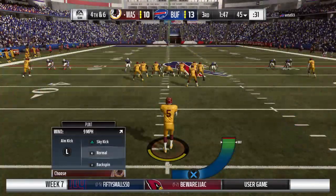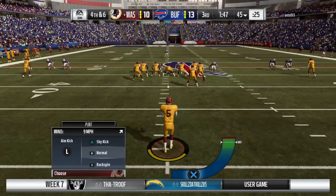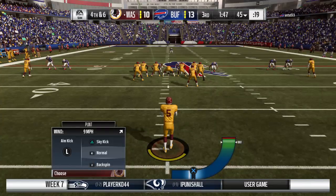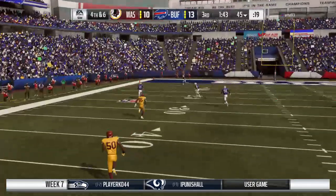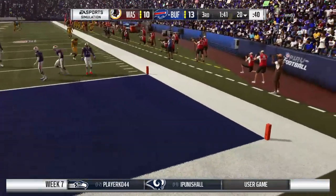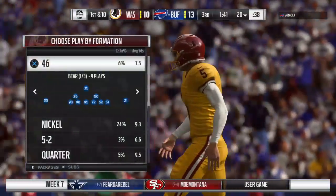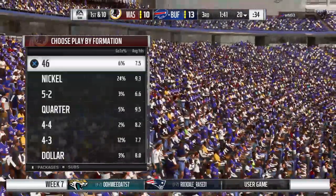Here's Tressway now. And surprisingly, this is the first punt of the game for either team. He steps into this one, and this is a rocket. The Bills offense coming out, ready to take over. And for them, a touchdown their last go-around. Obviously, they'll be hoping to do that again.